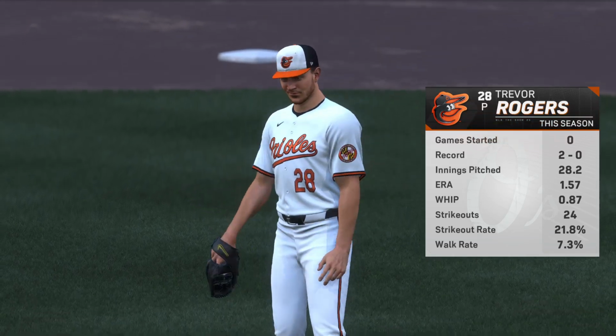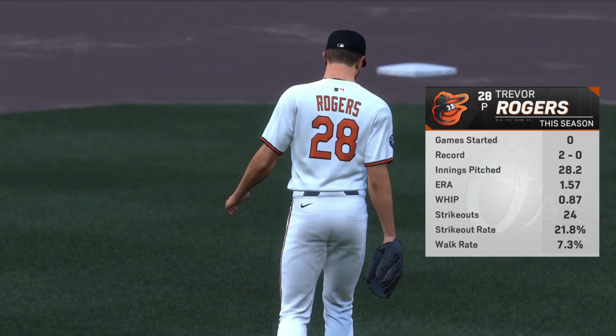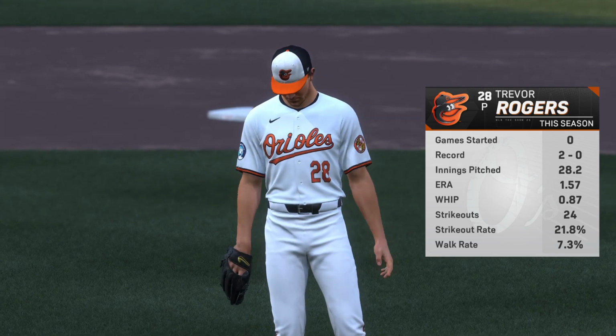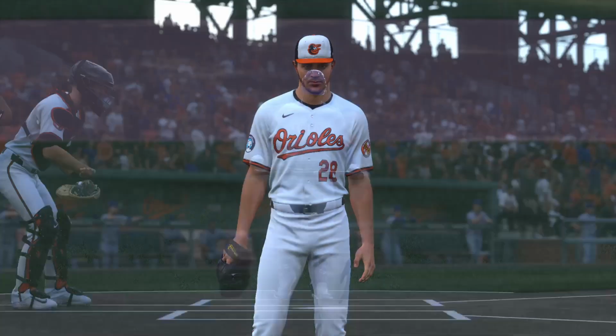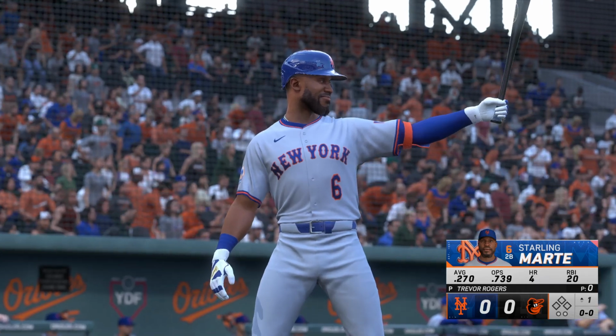A little bit away from first pitch and toeing the slab. Trevor Rogers having a pretty ridiculous season so far, Singy. Yeah, you see there with the sub-2 ERA, very dependable guy, and he's been pretty much lights out so far this season. So when a guy like this takes the mound, Boog, I'm expecting to watch him get into a rhythm quickly and just move through a ball game.